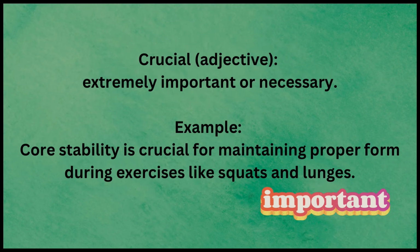Crucial means extremely important or necessary. Example: Core stability is crucial for maintaining proper form during exercises like squats and lunges.